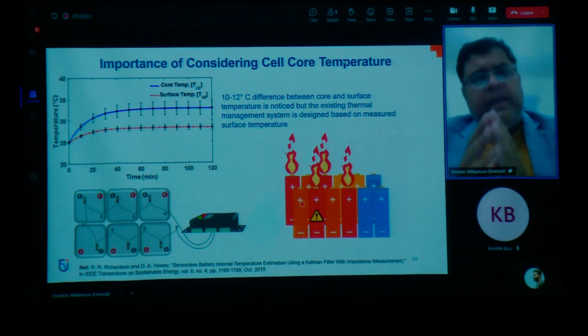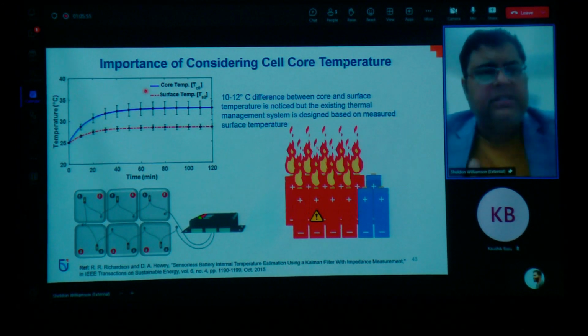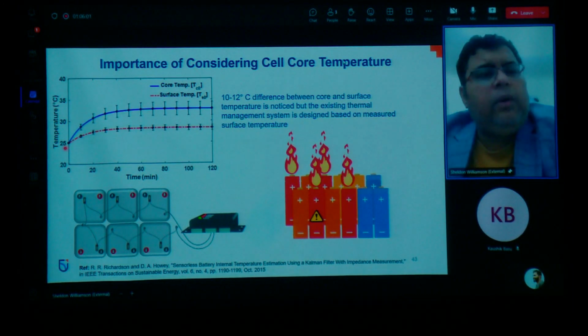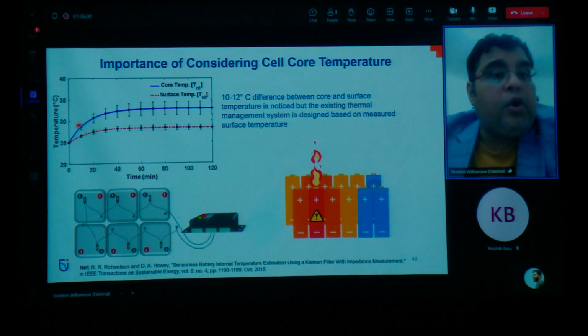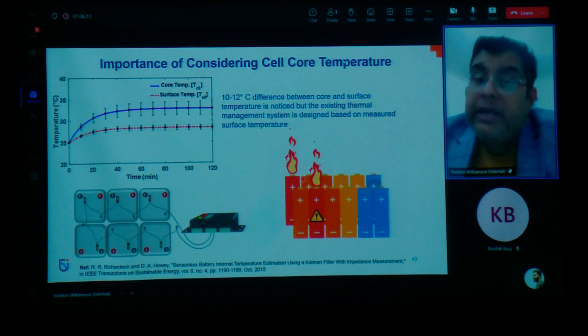Again, we did some experimental tests and what we've seen here is data that was not published before. Again, you can see here the red one, which is the surface temperature of a cell. The core of the cell is shown by the blue one. That's the real core temperature inside the cell.